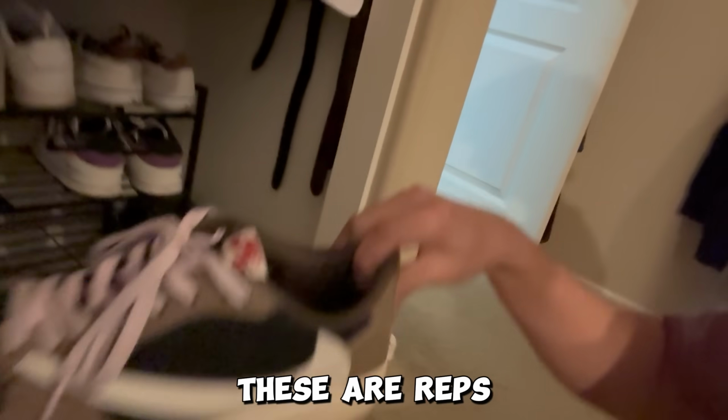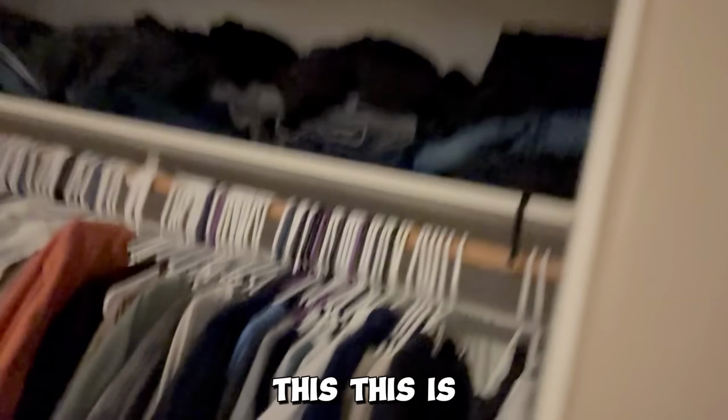Over here, all my shoes. No, these are not real. These are reps. I didn't even realize that these were so expensive when I bought them. I just bought them in a haul from China. No, I'm not a poser. I honestly don't really ever wear them, but yeah, this is my wardrobe right here.